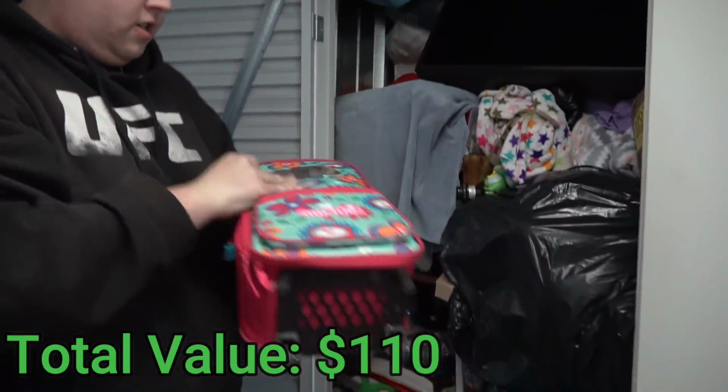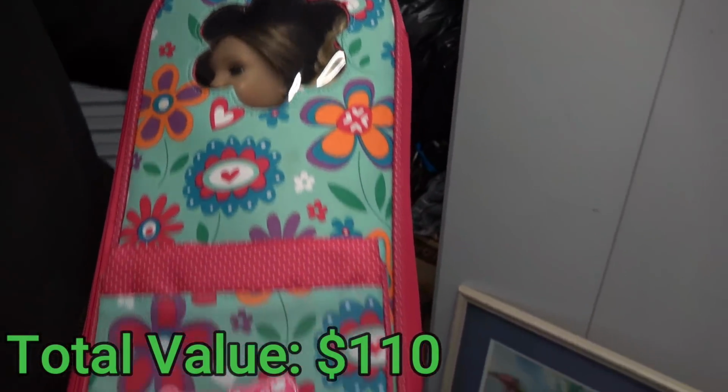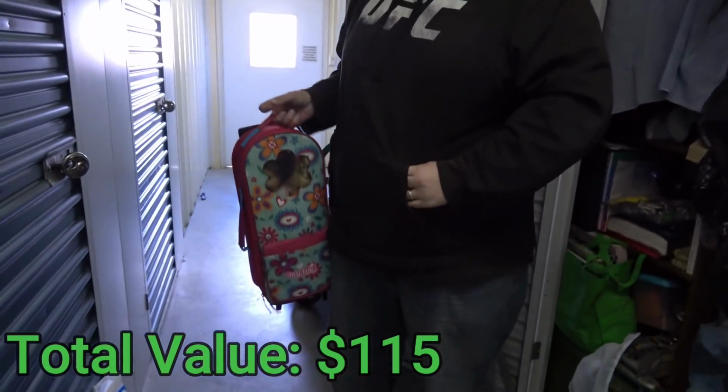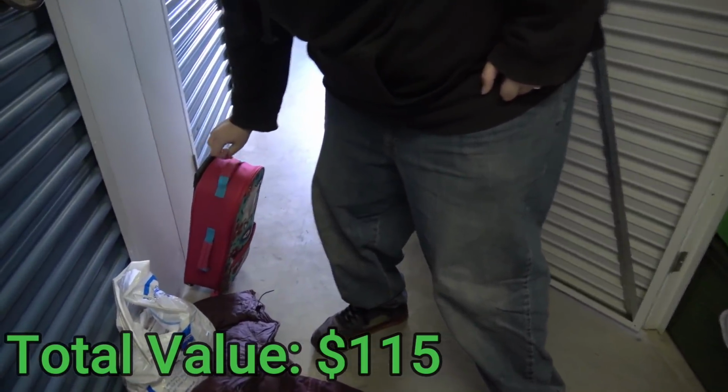Come here. So, look. A My Life doll. Two of them in there, actually. Isn't this something Riley likes? Or who likes these? I feel like every little girl likes My Life dolls. We might just give these away to family. I don't know. We'll see.